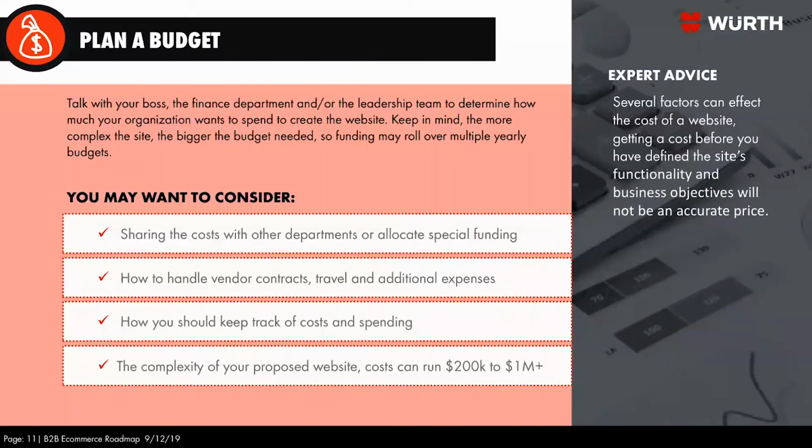So Carla, you know what you want to do. You have a plan, you have the requirements. How do you figure out how much money you need? That's a big question. A website could cost anywhere between $200,000 to $1 million plus, depending upon the platform, the complexity, the time it's going to take. So there are additional outside costs that happen, developer costs, levels of development cost. So a website can be as expensive or as inexpensive as you need it to be.